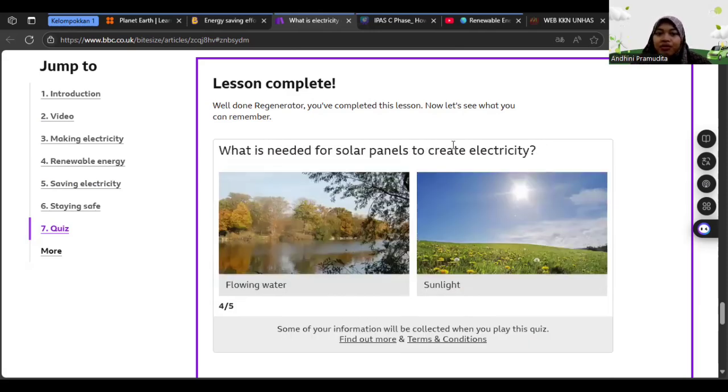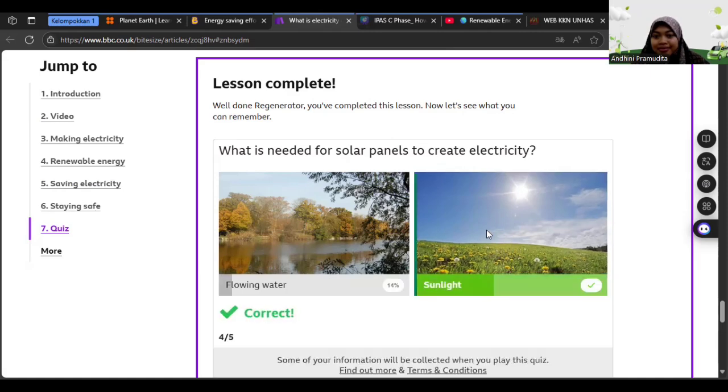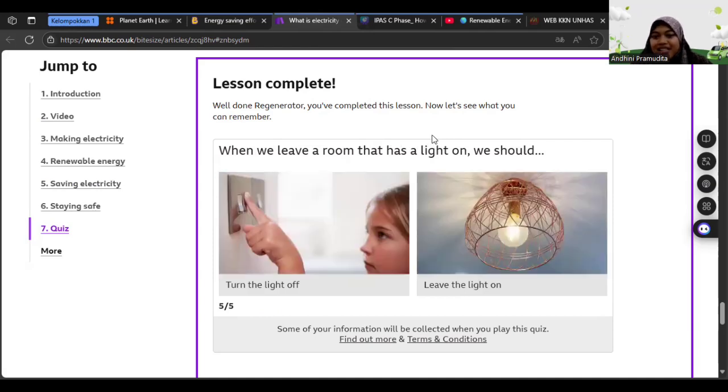And what's next? What is needed for solar panels to create electricity? Is it flowing water or sunlight? Alright, correct answer, sunlight. And we jump to the last question of LKPD.